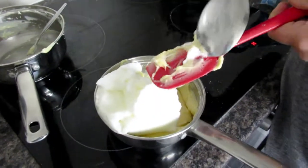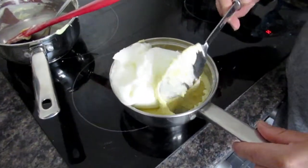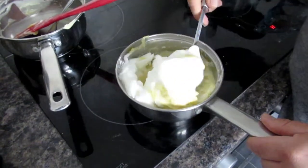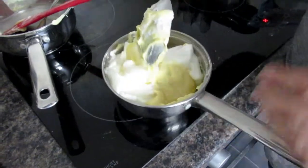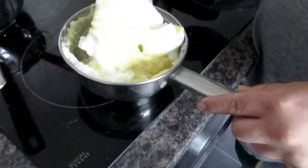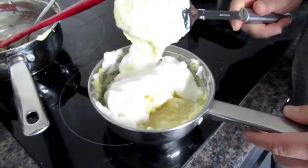Okay, so now we are folding in the beaten egg whites. So we're trying to combine it without getting rid of too much of the air. I suppose either a larger bowl or a smaller spoon might be best. Should we change to a small spoon, do you think?